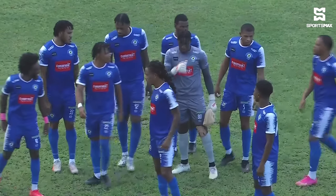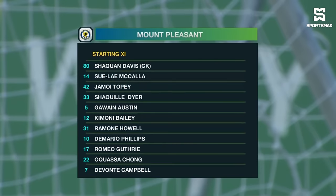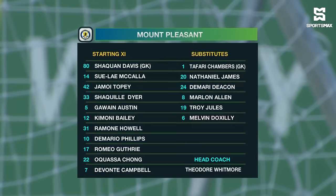Of a workmanlike performance, and I think the fans here want to see a win that looks good. Well, here's a team that they think can put it off. Shaquan Davis between the sticks, the back four of McCullough, Dyer, Topi, and Gawain Austin, who was their goal scorer on match week one. Howell, Phillips, Guthrie in the middle of the park. Up top, Campbell, Chong, the centre forward, of course, and Bailey.